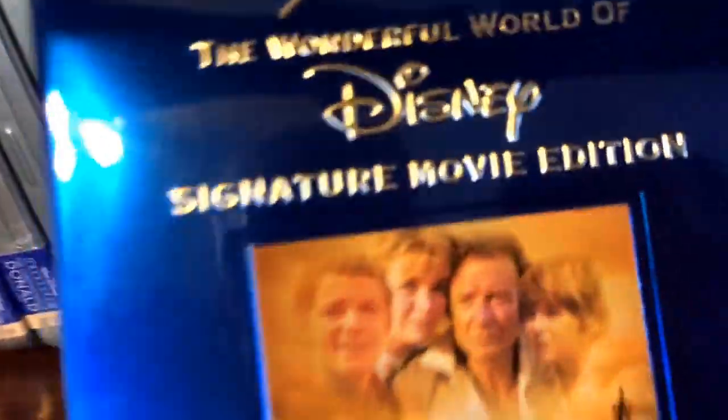I do like the way it looks. I just wish it wasn't so cheap. But I stick this one up here with the treasures. And then I might as well show this too.